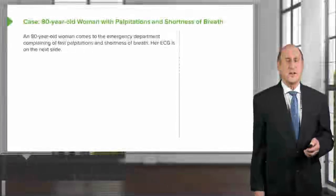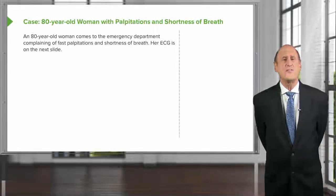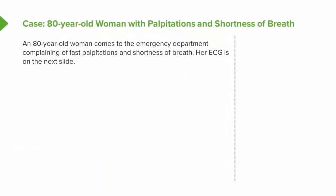So let's take a look at a case. This is our first case for the 6th lecture. Here's an 80-year-old woman who comes to the emergency department complaining of palpitation. She feels her heart bouncing around in her chest. She's short of breath, and I'm going to show you her EKG.